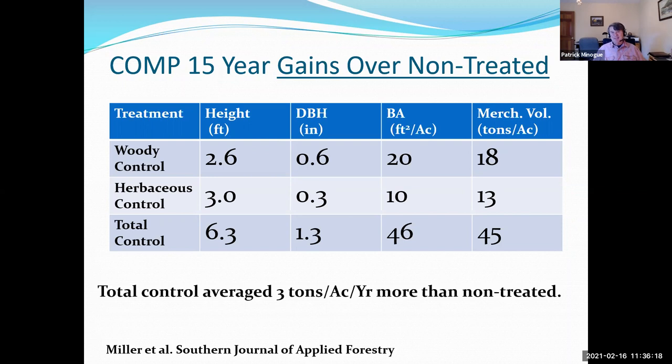During that period, through the 80s, Jim Miller and a group from other universities, I was part of that effort, put in studies across the Southeast. I think there were 13 sites. I know I put 6 of them in myself. We looked at the effect of woody control, herbaceous weed control, or total control, just to see what the effect of hardwood or herbaceous is. If you look at the far right on merchantable volume, you see that with total control, on average, we had 3 tons per acre per year more yield than for the non-treated.